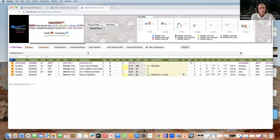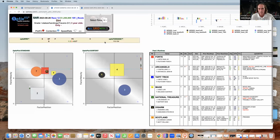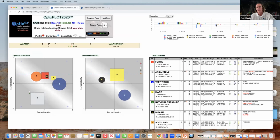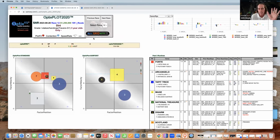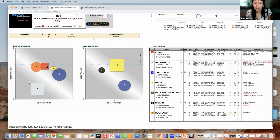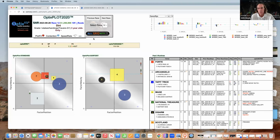So maybe for underneath. My underneath strategy in this race would be to bet against Mage. And who was the other one I wanted to bet against? Arcangelo. That's who I'm trying to beat in this race. I'm going to key Disarm. I think that's the right horse to key, by the way. But I'm going to try to beat those two.